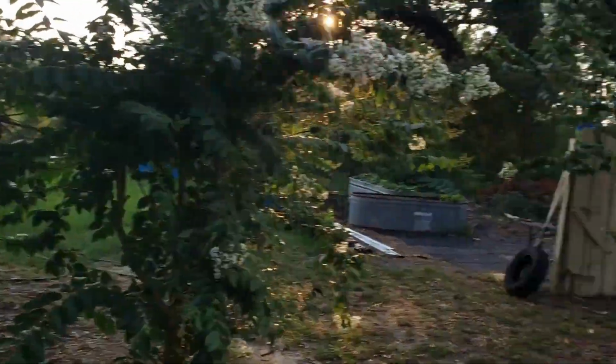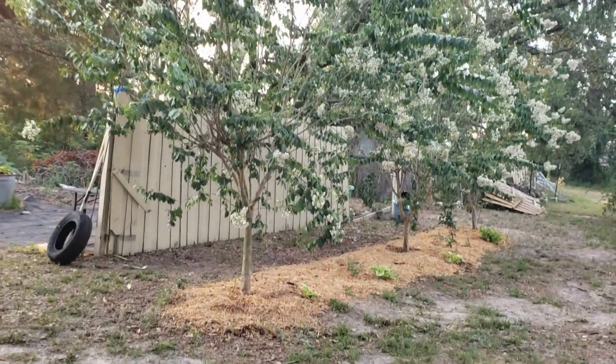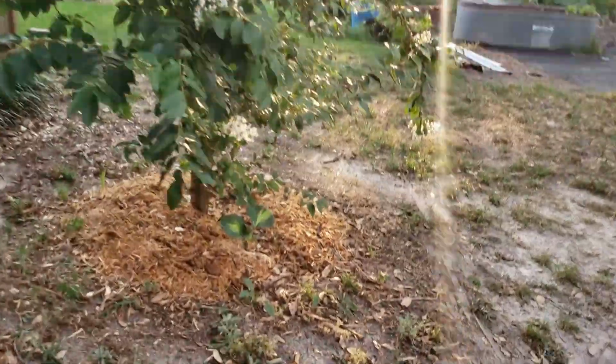And then we might have to do a beehive. When you come out here in the morning time, there's so many bees out here, just all on these crepe myrtles. And even in our garden and stuff, we got bees everywhere. More hostas.